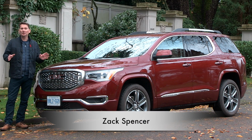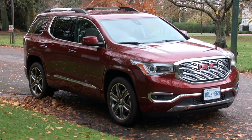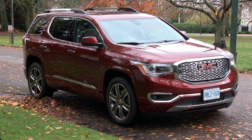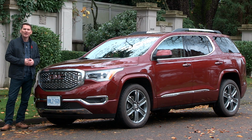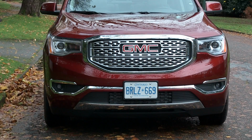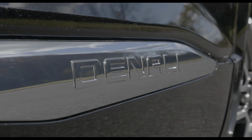Today we're looking at the all-new GMC Acadia. This is the Denali version, and the interesting thing about Canada is it's the biggest market for GMC. A lot of American viewers might not know this, but if there's a choice between Chevrolet and GMC, Canadians often pick the GMC, and 1 in 4 of the Acadias is actually sold in this Denali trim. So that's why we have it here today.